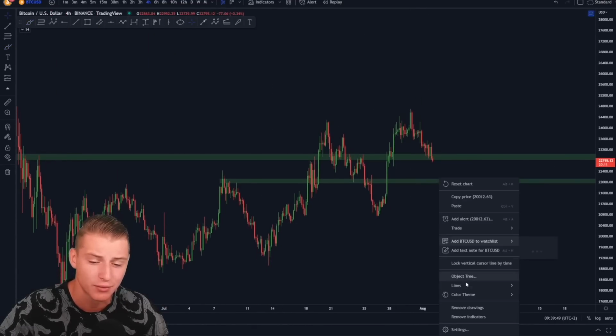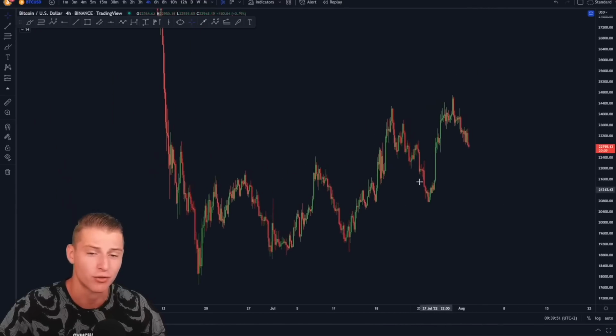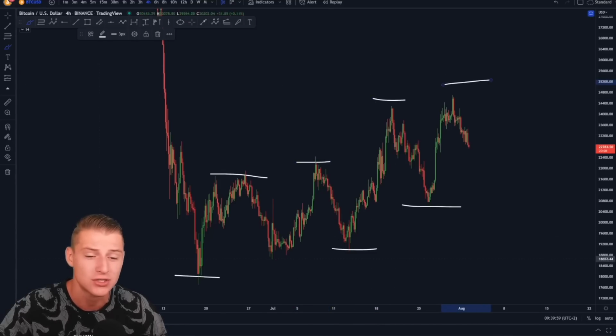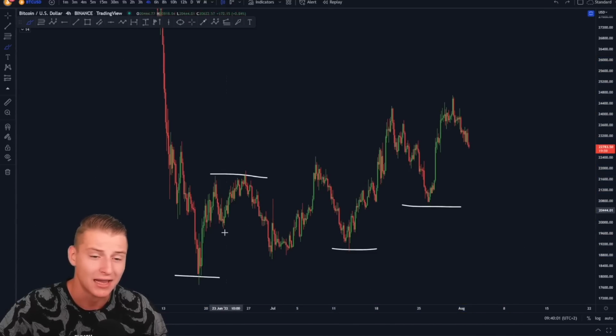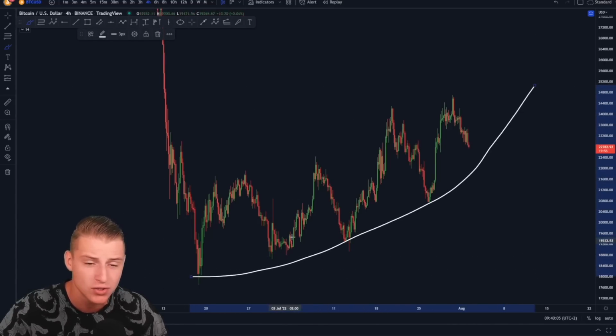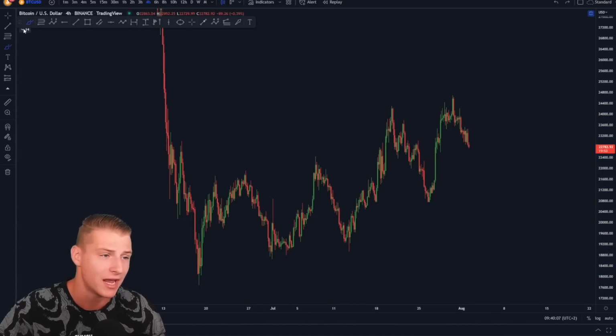But do take into consideration, after seeing the effects on the 4-hourly time frame, where Bitcoin has been forming significantly higher lows together with higher highs, we are currently trading in an uptrend. In an uptrend, you want to be looking for long positions, and like you can also see here, we're currently entering somewhat of an exponential trend where the lows are getting more and more exponential.